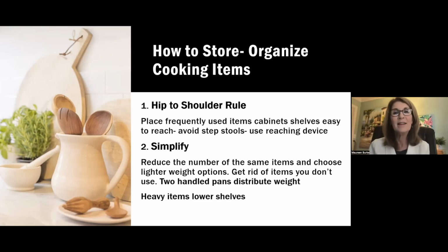Two-handled pans is a good option as well, because it distributes the weight as you're lifting and moving food. And also, if you do have some very big, heavy items that you don't use very often, you'd want to place those on the lower shelves versus the upper shelves.